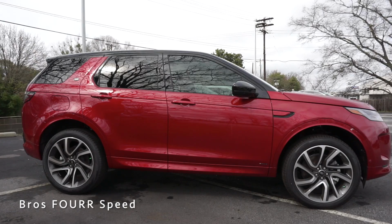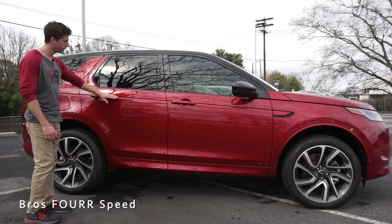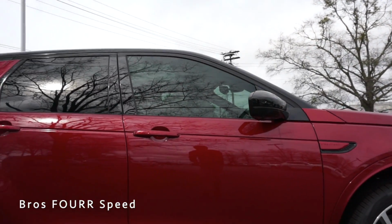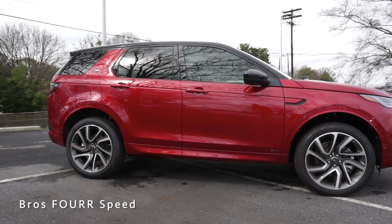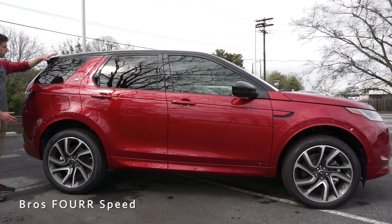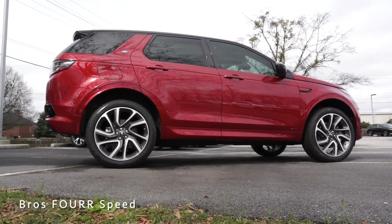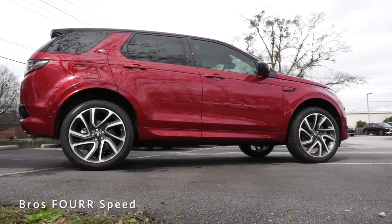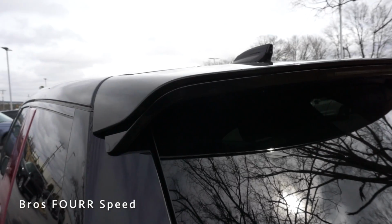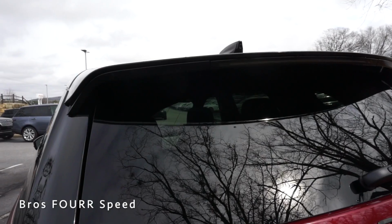The body lines are really nice looking on the side as well. You can see there's an indentation here that runs the same height as the door handles, and then down below we have some nice contoured lines on the side skirt, as well as the R Dynamic badge in the lower section of the door. Just gives it a really nice design. And then as we make our way to the back window here, you can see there's a slight rake to it, but it gives it a very nice design meeting the top of the taillight. And finishing up in the rear, you can see the spoiler is finished off in gloss black, along with having the integrated third brake light.